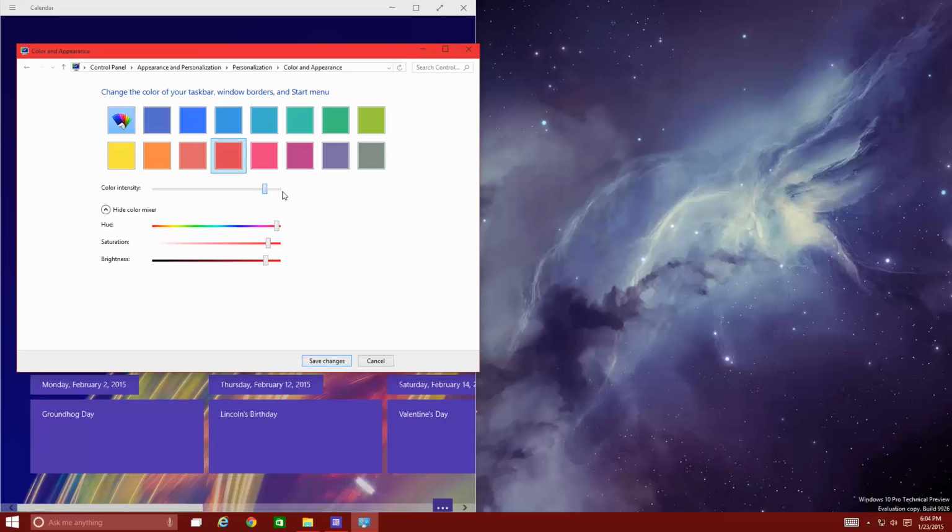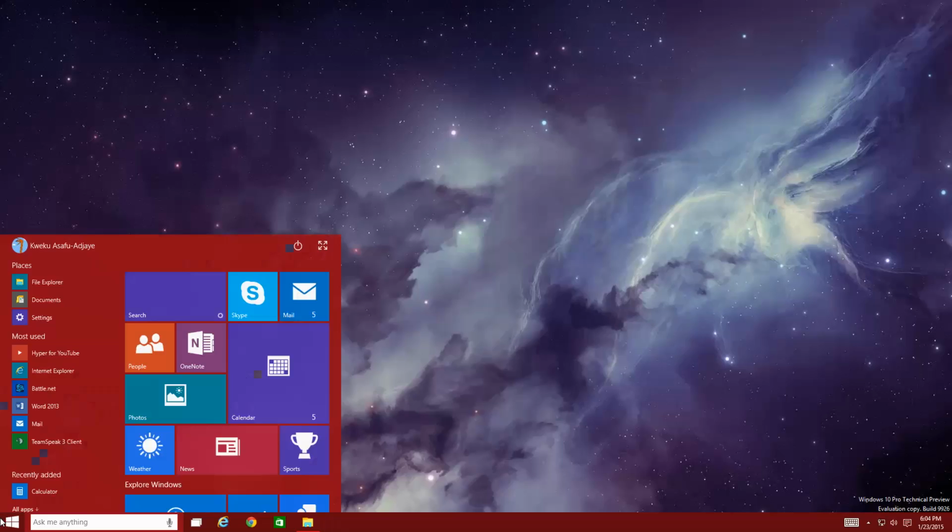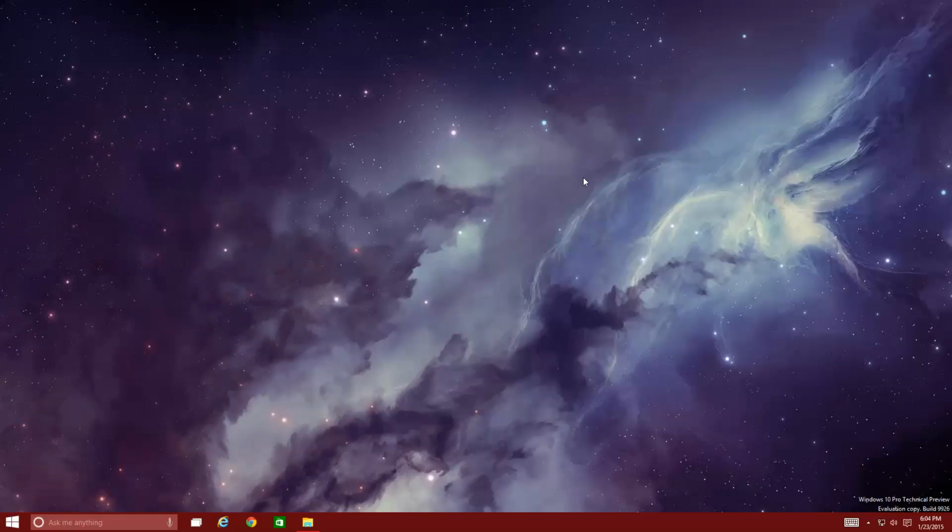Color intensity. That works too. So yeah, it's really cool that they added all this stuff. I, however, still cannot figure out how to make things transparent. I don't think they added transparency just yet, but for the most part, everything is awesome, as the Lego Movie says. And yeah, this has been the new Windows 10 Pro technical preview, Build 9926. It was released today for Windows Insiders.